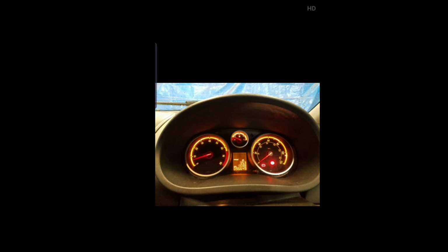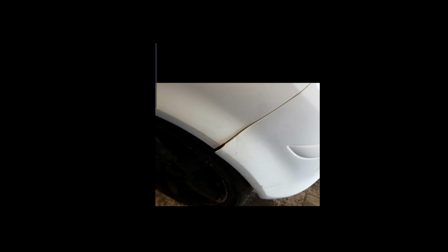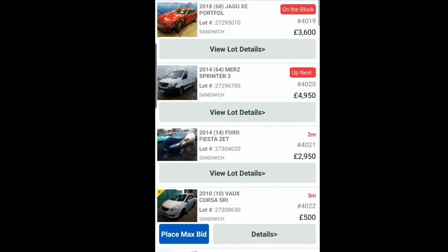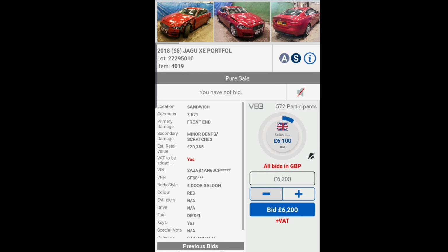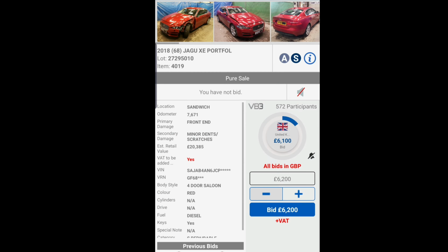As you can see there, it's running. That's that rear bumper we just see there, and oh no, that's the other side. And the front bumper there has come away. So yeah, let's see how we get on with that. It's 4019, it's 4022, so we're 4 away. So let's see how we get on.